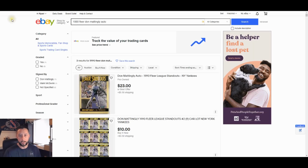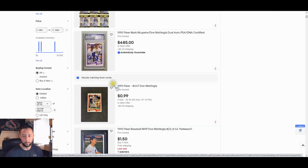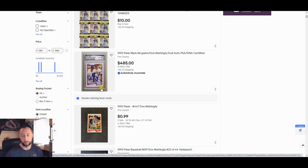Let's jump over to the 90 Fleer. Cannot find a lot on this card. There's this 90 Fleer with Mark McGuire on here. So that's an auto. That's both of them. Dual auto. So that's pretty sweet, actually. That card, having them both auto. I'm not big into authentic or autos on raw cards, in a sense, that weren't necessarily autoed from the factory or from your manufacturer, I should more say.